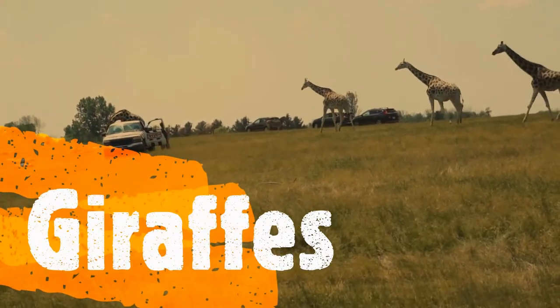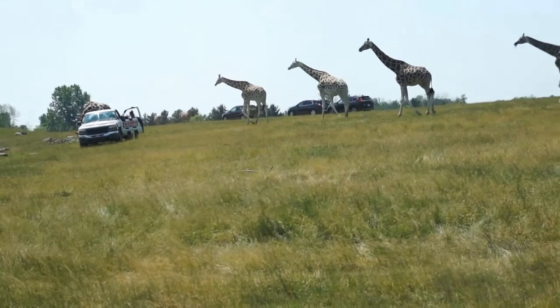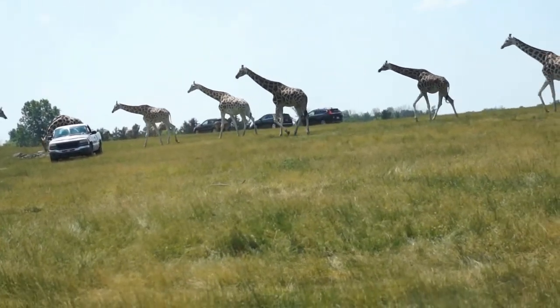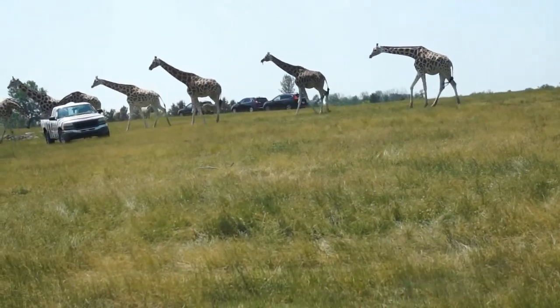Tallest animal, average height about 18 feet. Yeah. And when a baby's born, they walk within like 15 minutes of being born. That's amazing. It takes a human being almost a full year.